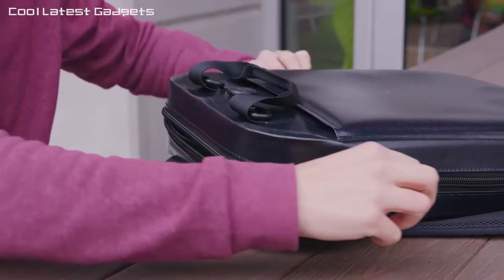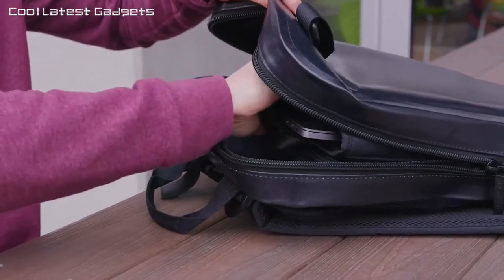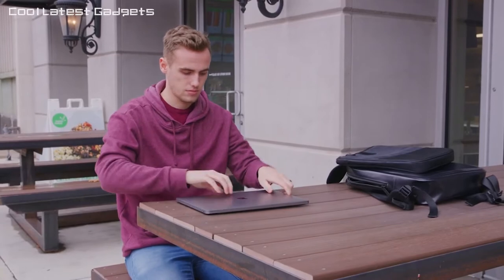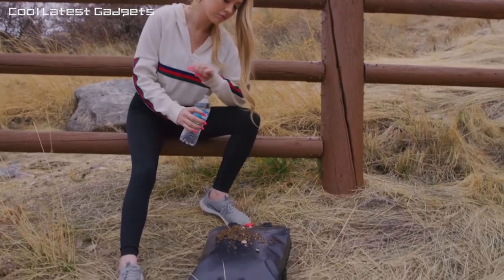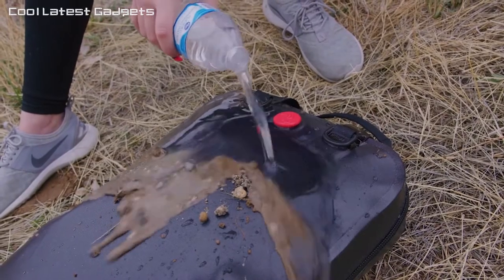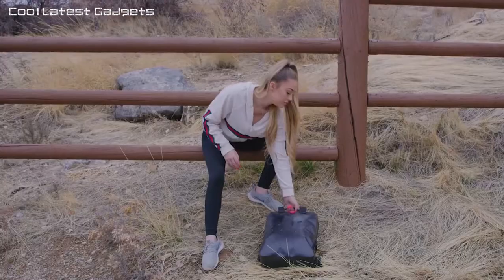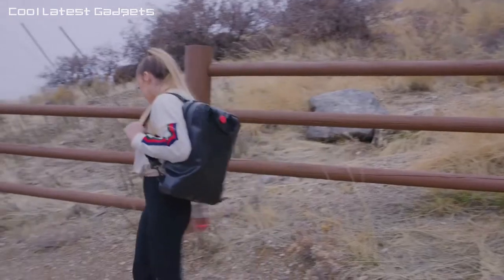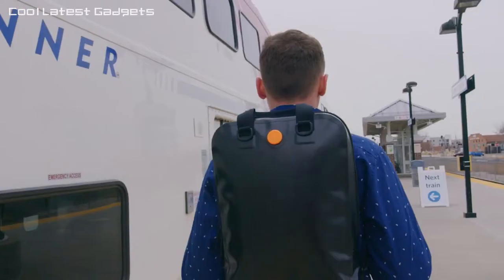But most importantly, it goes where you go. And to us, that's what makes it the world's most valuable bag.